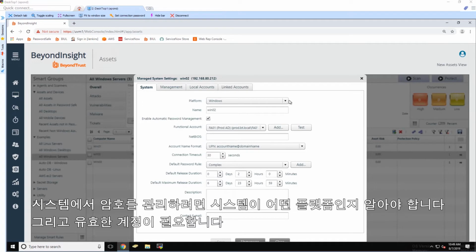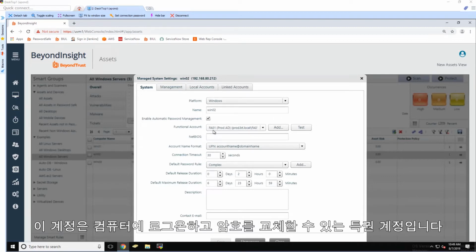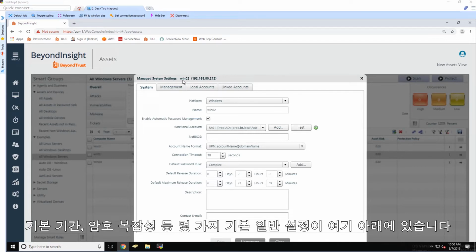In order to manage passwords on a system, we need to know what platform the system is. Then we would need a functional account. This is the account that has rights to log onto the computer and rotate passwords. We've got some basic general settings down here, such as default durations, password complexity, and so on.